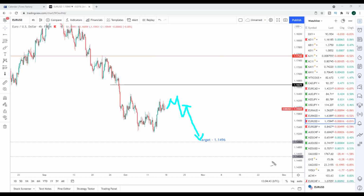The only thing I would say about Euro Dollar is, to me, if the Australian dollar and the New Zealand dollar are stronger than the US dollar, why would I short Euro Dollar to the downside if I can short Euro Aussie or Euro New Zealand? So I don't believe it's as good a setup going into next week. I'm more interested in the commodity currencies versus the euro.